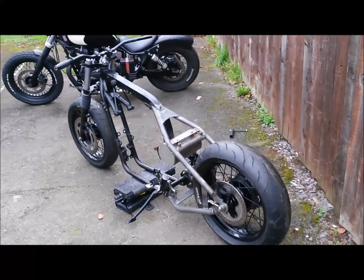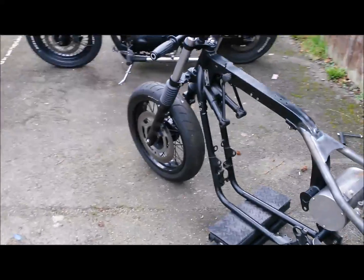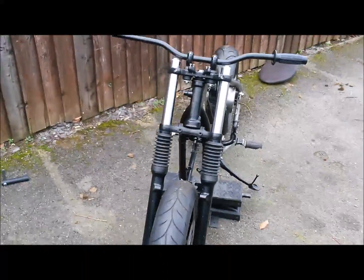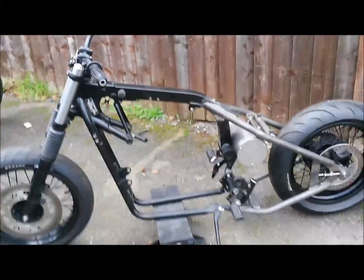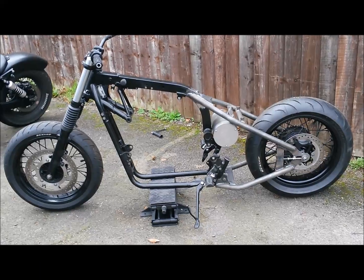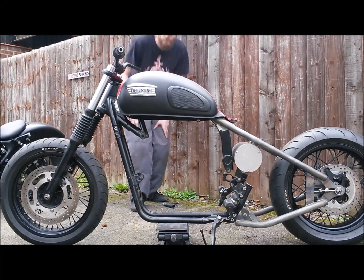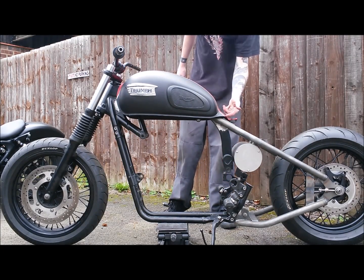I can't believe how ecstatic I am about the stance on that. That's just getting me excited looking at it at this point already. Loving it. Just a nice squat, bar-hopper, bobber-y little beast. And there we go, figure rider, look with the tank on as well. So you can see I'm going to have to do something with the mounting point here.